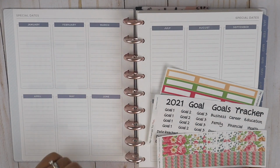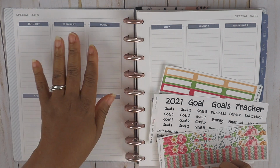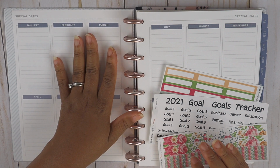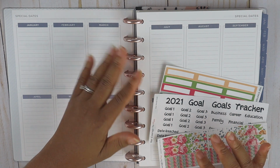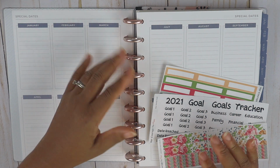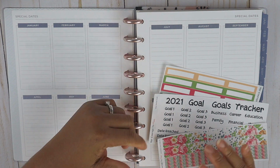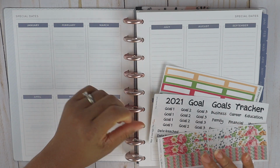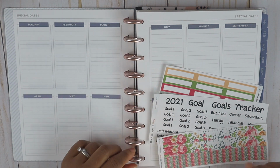Alright guys, so I am at the first two pages in my Plum Paper planner and it says special dates. So I'm actually going to transform both of these pages, guys. And if you have a Plum Paper planner and you're not sure what to actually do with this page, if you want to do something other than special dates, birthdays, anniversaries, then setting up a goals tracker would be a great way to go if you're into goal settings. So I'm going to show you guys how I set mine up and hopefully you can get some inspiration from it. All right, so I'm going to get right into setting up the goals tracker.